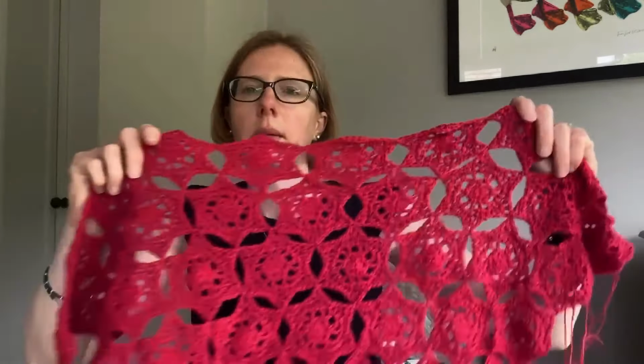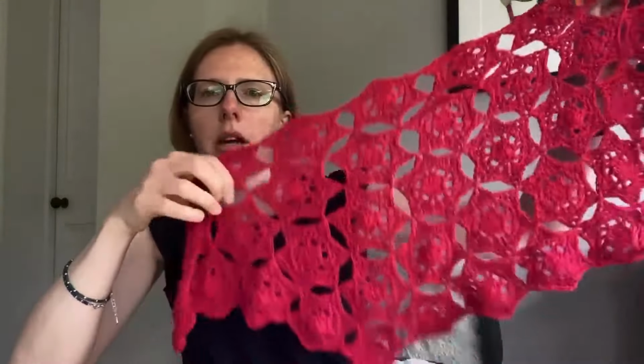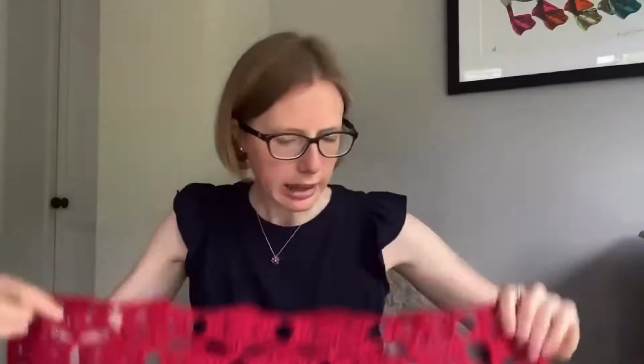Because I wanted it quite open and lacy, I'm actually using a 4mm hook for it, to keep the stitches nice and big and open. When they asked me if I wanted to try it, I had an idea that this was the sort of thing I was going to make with it, and I asked for 3 balls.